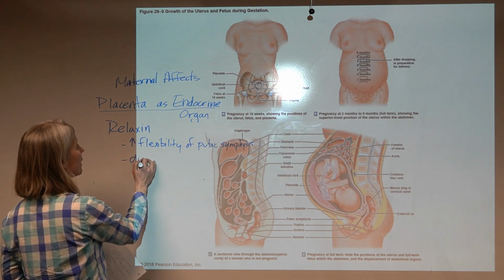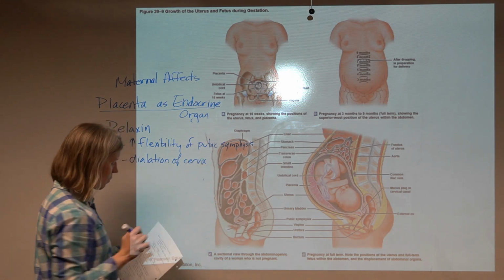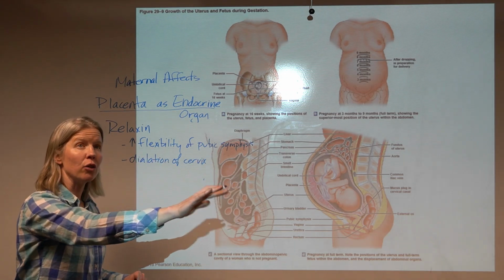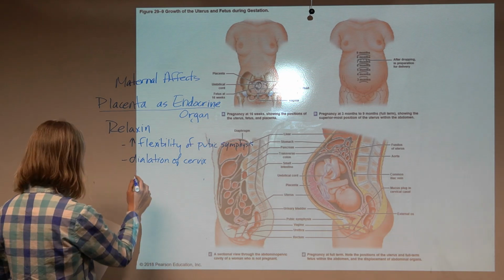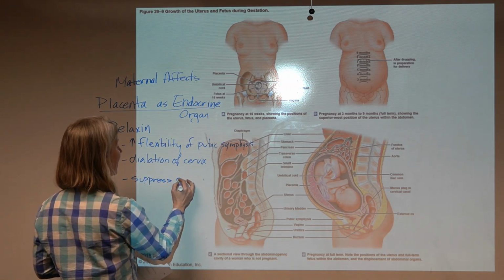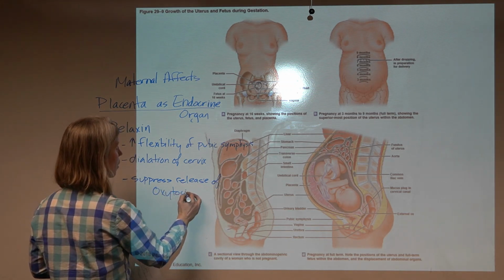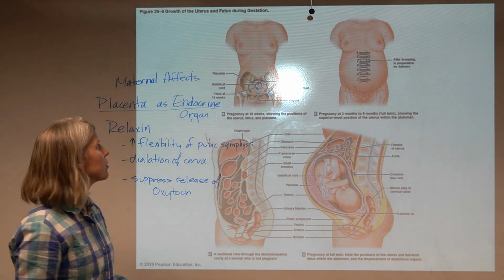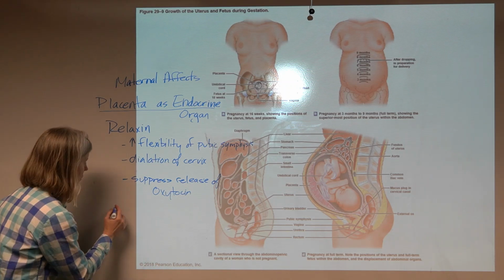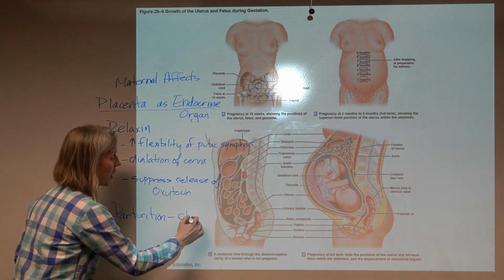It also helps to dilate the cervix. And it's going to actually help delay actual childbirth until later. So it actually suppresses the release of oxytocin, which is really one of the powerful hormones that drives the actual childbirth process. Then it is time for parturition, which is just the fancy name for childbirth.